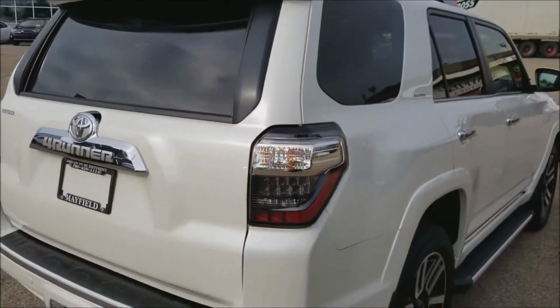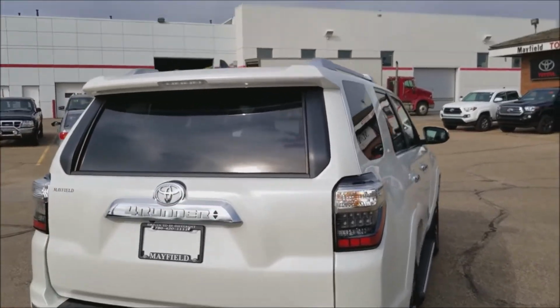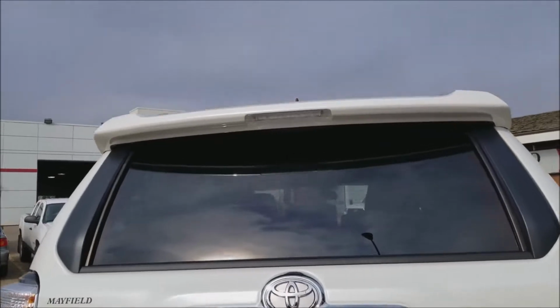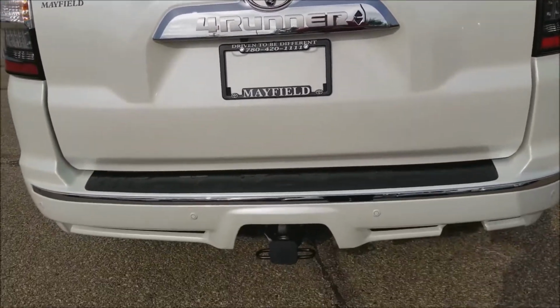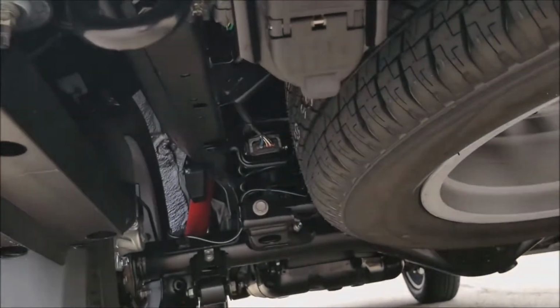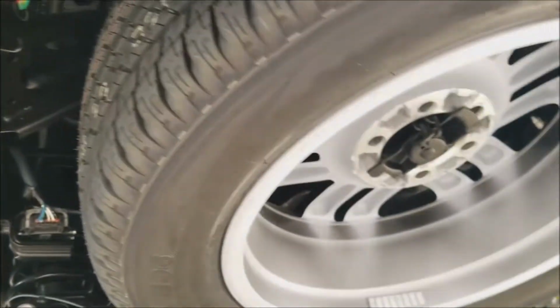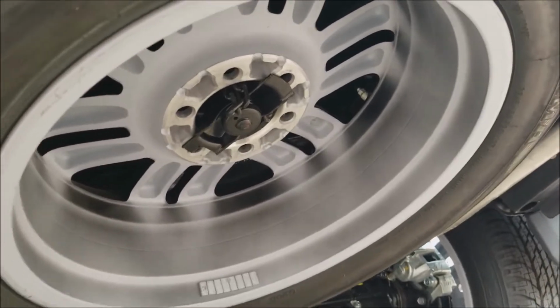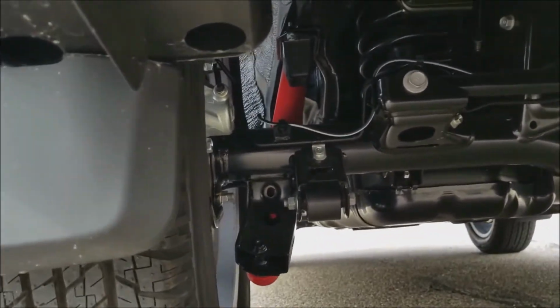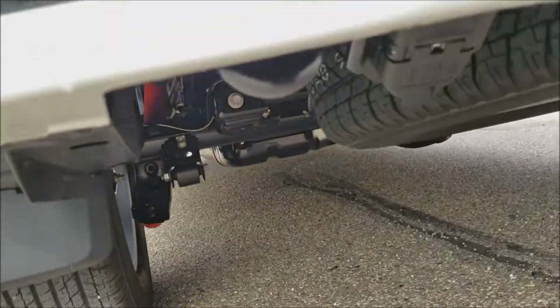So you come around the back here, wipers tucked up under the rear above the window. It's got your 4 backup sensors down below. Comes with a full hitch. Down below here you also see you got a 7 and 4 pin wire harness. Full size spare tire on an alloy rim. It's got the X-Reas suspension built in the back and front.